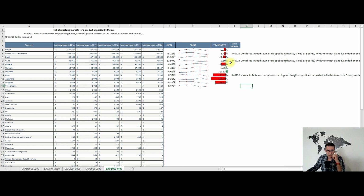As for the year-on-year changes, except Chile, Germany, and Slovenia, who saw their exports grow, with the rest of the supplying countries there are big contractions ranging from, I don't know, minus 6.4%, as in the case with the United States, to minus 68%, as in the case with Argentina here.